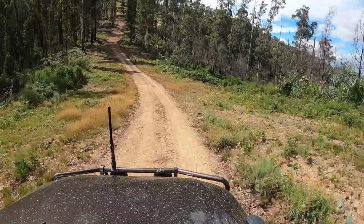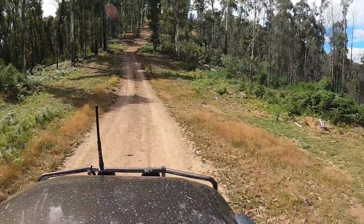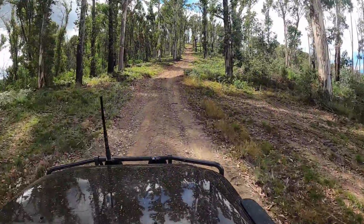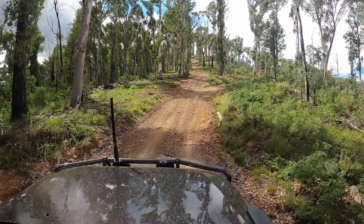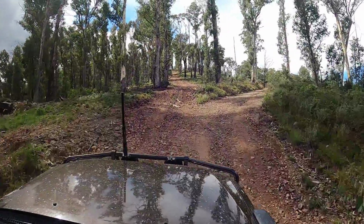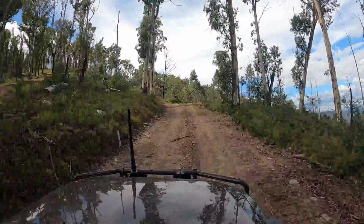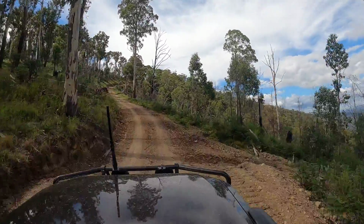Coming up here, you can see the main track heads around to the right, and there's an extra track. I wasn't sure if it was an official track or not, that heads up to the top of the hill there. We might do that one next time. Again, that was actually pretty steep. It looked a bit loose, so I did decide that one was not for today. We'd stick on the main track. Hard to tell whether that's been graded. It probably has, so it might be an official bypass track or something, I'm not sure.